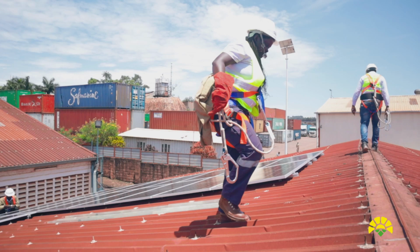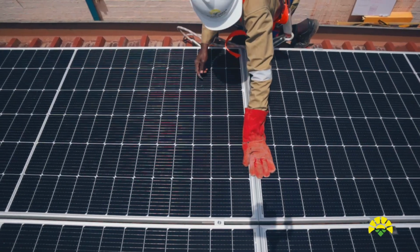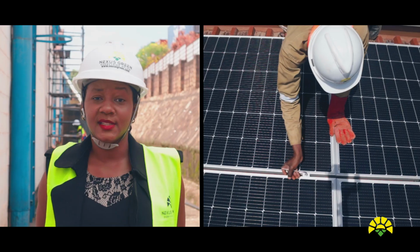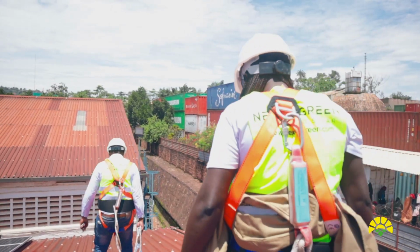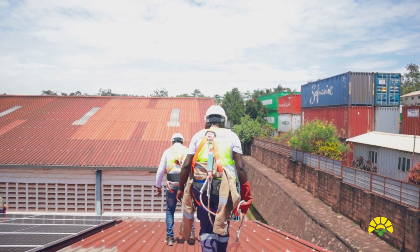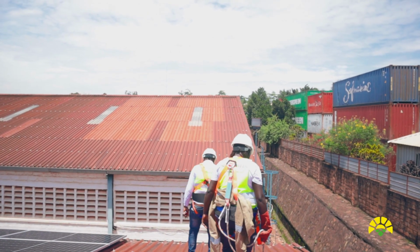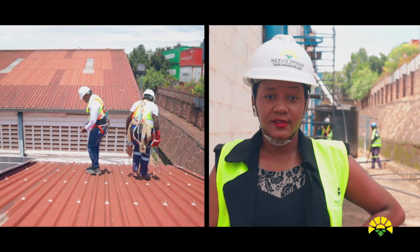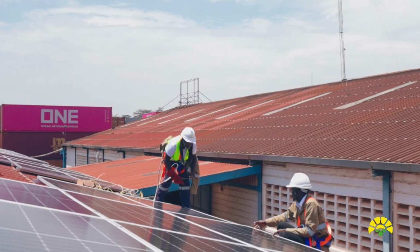And here is the technical team now working on the other side of the roof. This site has been an interesting one. We have had about 30% females, just that today they are over. But most of the workmen are gentlemen, and yes, it can be challenging to get through to them in matters of safety. But our workers are people that have been doing this type of job over and over again, and they understand the importance of safety, not just for the environment and for the work, but for their own safety.